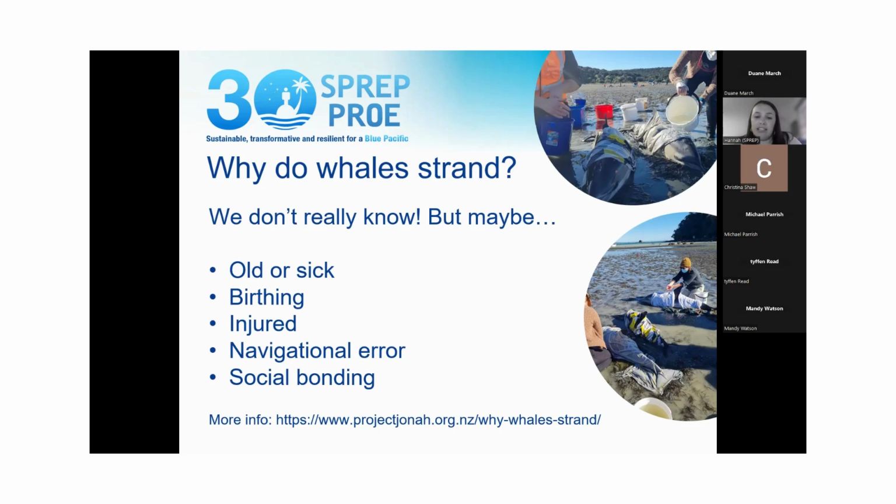One of the other theories is navigational errors. There's a couple of things that could happen here. For example, when chasing prey or being chased, they could come into a close area and get caught out. There's also some geographical reasons that they could get caught out, such as really gently shelving, silty or muddy beaches. There's a theory that the echolocation can't bounce off those areas very well, and so they don't realize that it's getting shallower, and then they can get caught out, especially if the tide is fast dropping, which can be in those kind of areas.